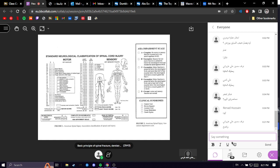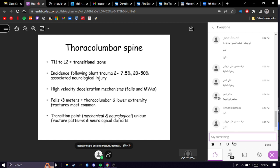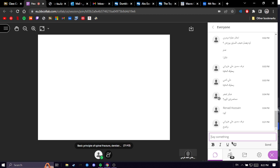You don't have, guys, to know about it, and usually it's all based on the motor and sensory exam. Also, thoracolumbar fracture. That much I need you guys just to know. From T11 to L2 is really common to see a fracture there, because it's the transitional zone between the dorsal and lumbar spine.